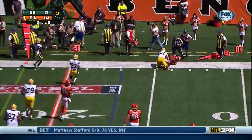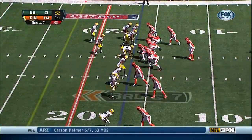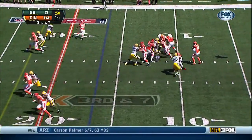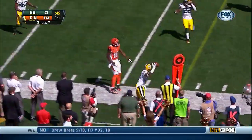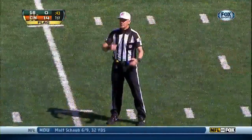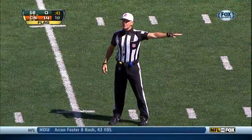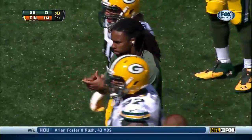Pass is to the tight end Gresham. And a pass is picked off by Shields. There is a flag down. Skills there. Offense, number 64. Penalties decline. First down, Green Bay.